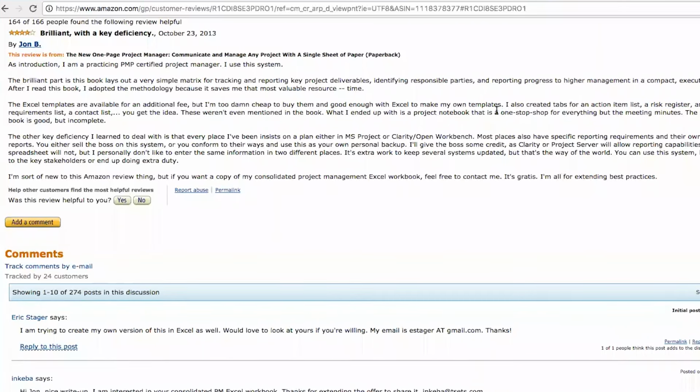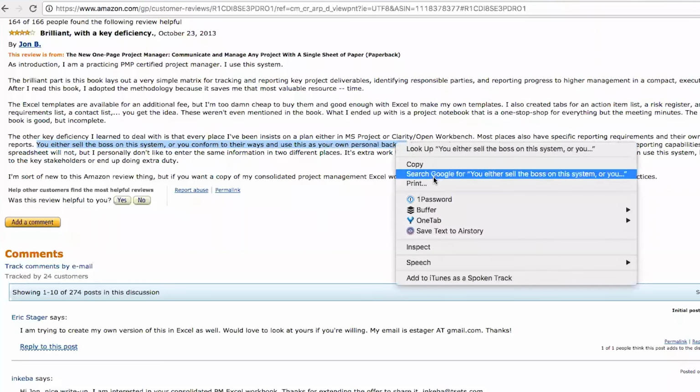I like it, this one-stop shop, but I don't think I'm going to take it. The other key deficiency I learned to deal with is that every place I've been insists on a plan, either in MS Project or, okay, most places also have specific reporting requirements. You either sell the boss on the system or you conform to their ways and use this as your own personal backup. So this guy again is a PMP, but I am going to take that.